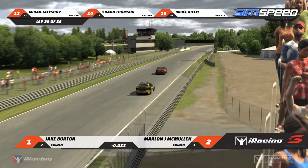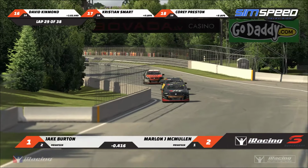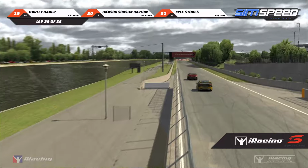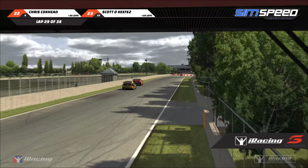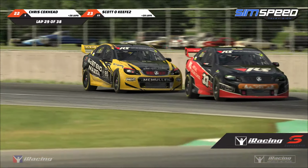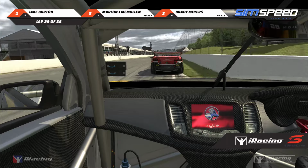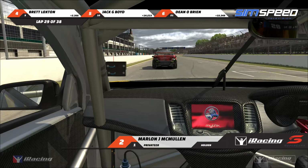Yeah, absolutely. But while the battle up at the front has subsided just a little bit, we've been racing for 48 minutes now here at Montreal, and I couldn't think of a better thing to do at the moment than watch a multiple-time V8 Supercar champion chase down the race leader. So we're going to take you for a lap on board with Marlon McMullen in his V8 Supercar here at Circuit Gilles Villeneuve.